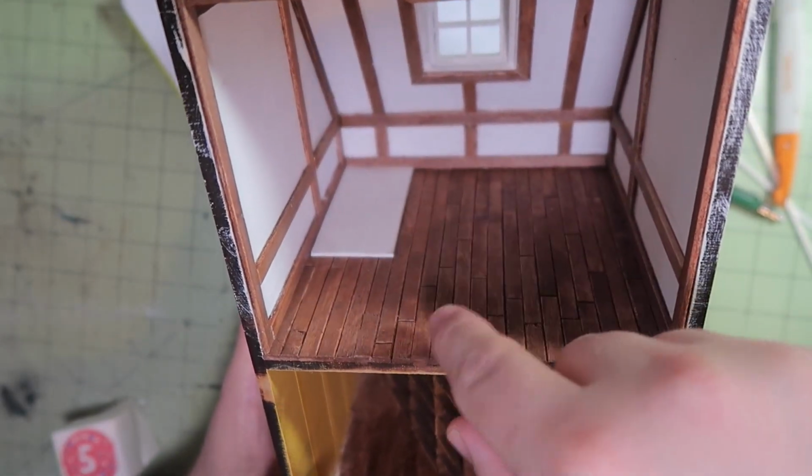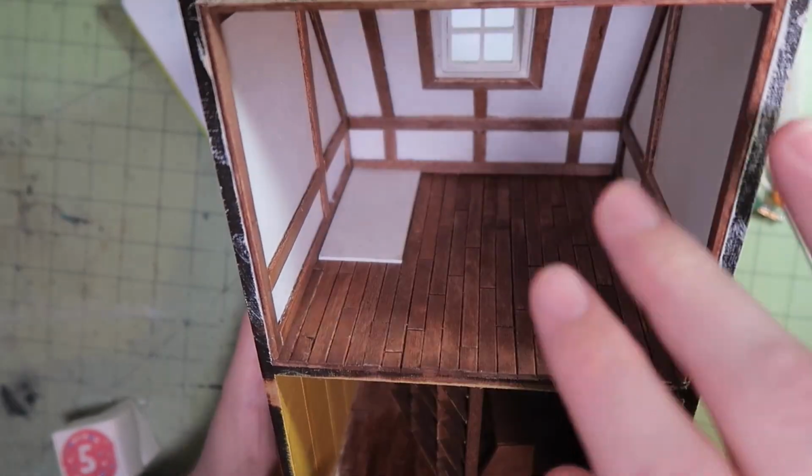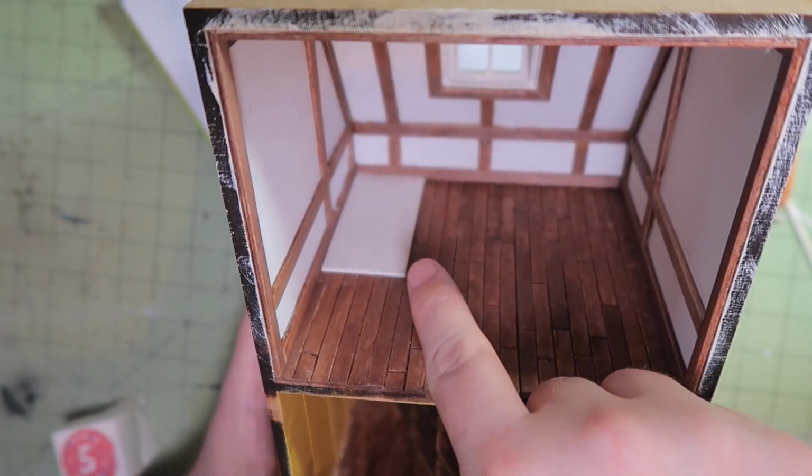I think I'm gonna put a little chest here, maybe a desk over here, a little table. I don't know exactly. I know I wanna make a desk and a little tiny chest to go right here. The table, undecided. I don't know if it'll fit. I kinda wanna do a rug of some sort. We'll see. But for now, I'm gonna keep working on this.